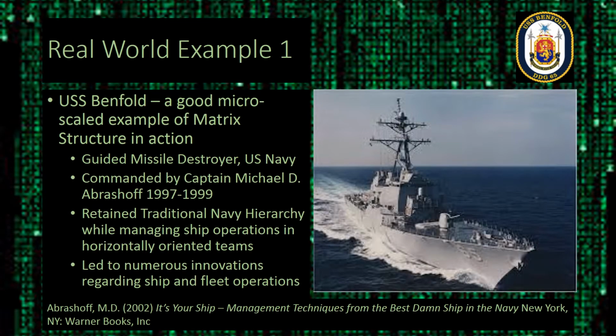So let's look at some real-world examples. The guided missile destroyer USS Benfold is a good example of how a matrix structure can work on a micro scale. In 1997, Captain Michael Abrashoff of the U.S. Navy took command of the Benfold and quickly discovered a ship that was performing well below standards and had crew morale at an all-time low.